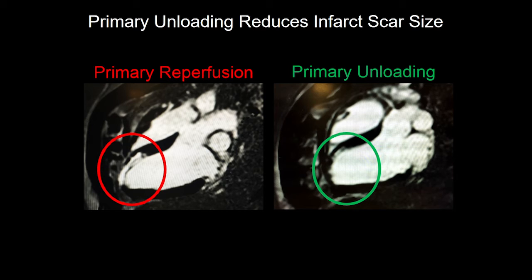What we're seeing here on the left is the primary reperfusion group. That's the scar 28 days later after our model of LAD occlusion and reperfusion. And in the primary unloading group, there's a significant reduction that's illustrated in these images in that scar size 28 days later, similar to what Kenji had shown histologically or pathologically with his neuromodulation approach.